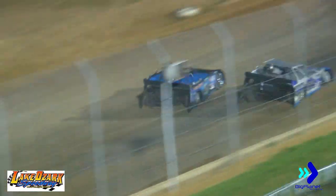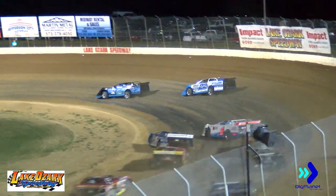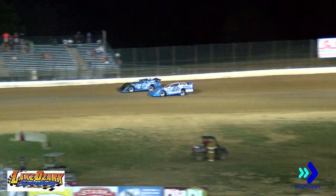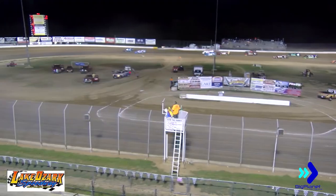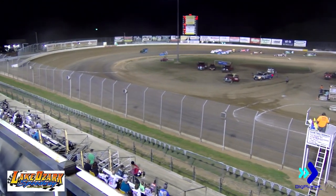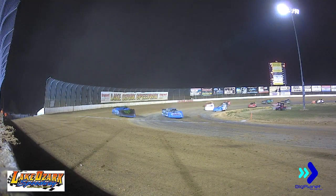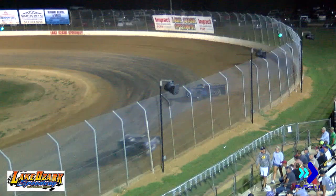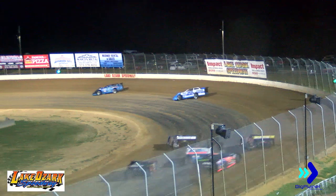Well, it's Jason Russell, Dustin Hodges to the green. It's going to be Russell winning that race into turns 1 and 2. Sliding across the bottom, here comes Hodges. A look to the left rear. Tucker Cox, Allison battling wheel to wheel for the number 3 position off turn number 4. It's going to be Russell, Hodges, and Cox, your top 3.